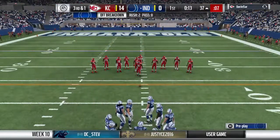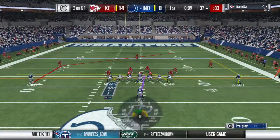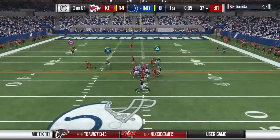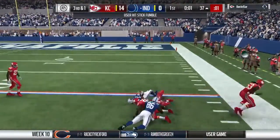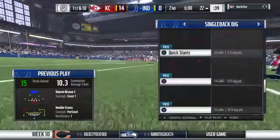This will be play number 7 on the drive. 3rd and a yard. They'll need to get the play off quickly. Just beating the play clock is Luck. And able to find Dorsett. And it's a fumble. 15 yards there for number 15. Back with Charles Davis. I'm Brandon Gaudin.